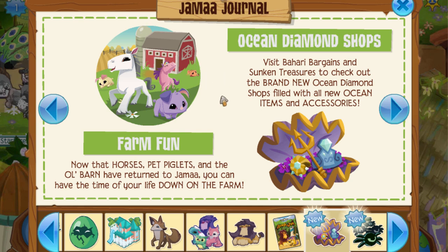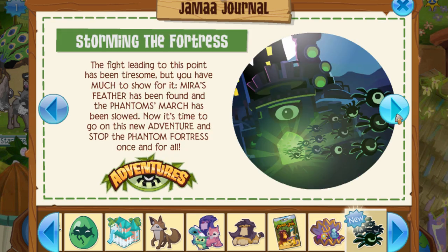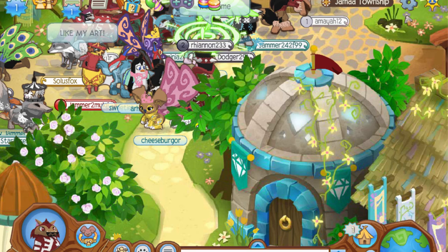And a farm fun. Now that horses, pet piglets, and the old barn have returned to Jamaa, you can have the time of your life down on the farm. So if you guys want to, you can make a farm themed den with a barn. And another advertisement for the ocean diamond shops, which those are pretty cool. I've seen those. And the storming the fortress, so another advertisement about their new adventure, which was in the last update. So this is a whole bunch of exciting stuff.